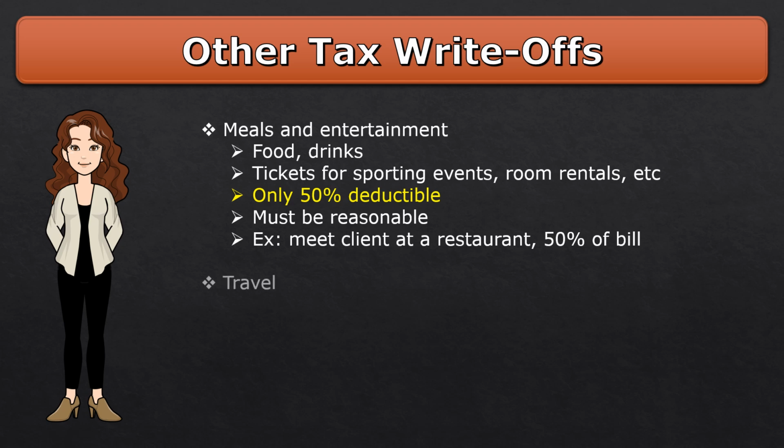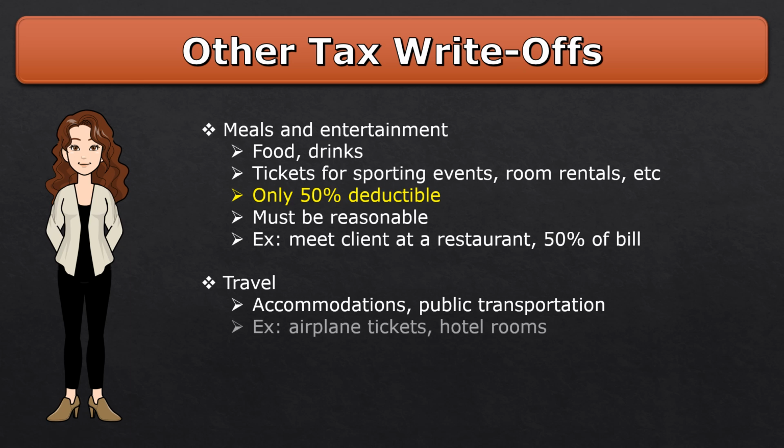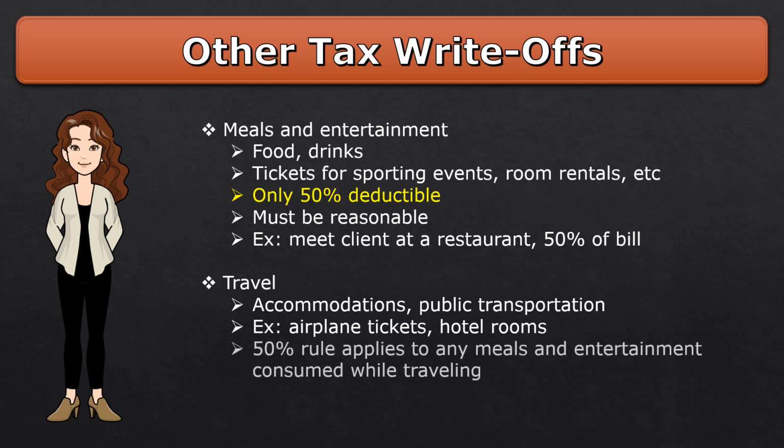Second, you can also deduct any business-related travel expenses for things like accommodations and public transportation. So, if your business requires you to travel, you can deduct things like airplane tickets and hotel rooms. Moreover, the 50% rule applies to any meals and entertainment consumed while traveling.